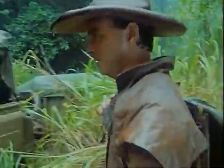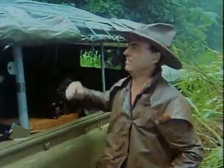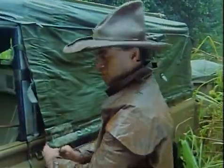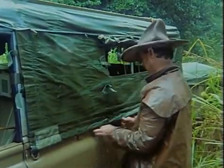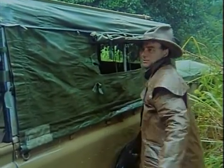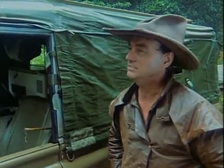The other point about having wet gear up here, particularly in this climate, is that it's only a matter of days before the mildew sets in. So what you've got to do is dry it all out, hopefully before you have to use it again, so that doesn't happen. Well, I know a place just up the way here a bit, and I reckon I can do that there, even in this rain. At least I hope I can.